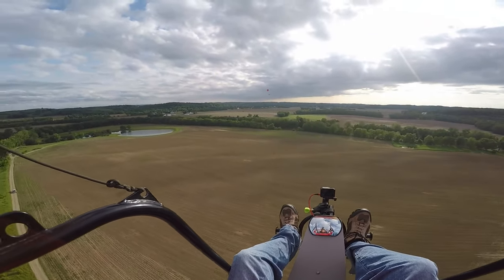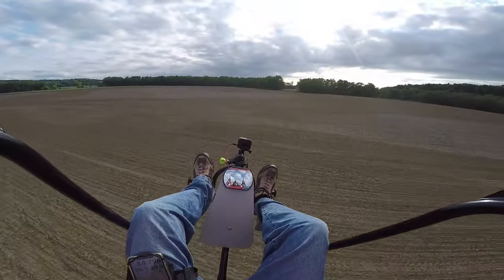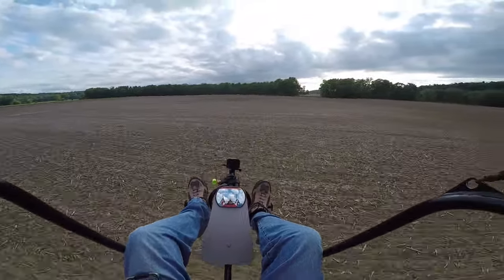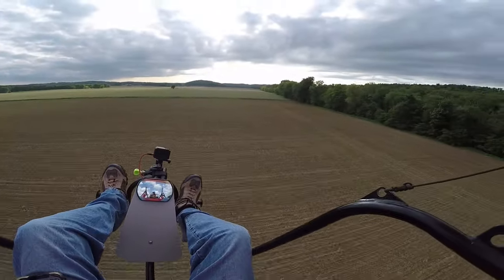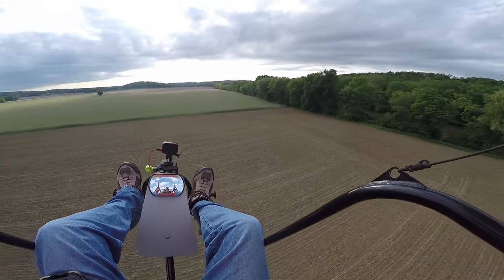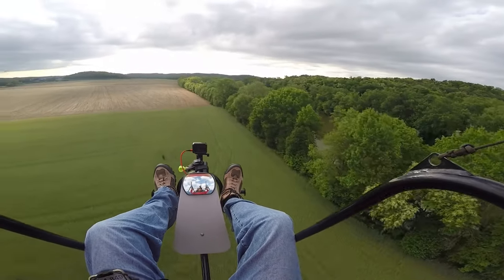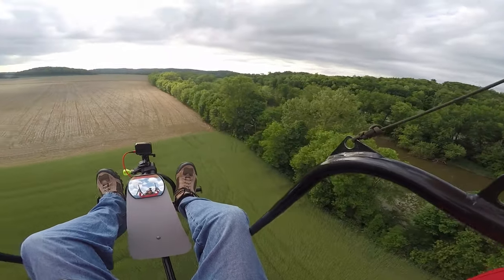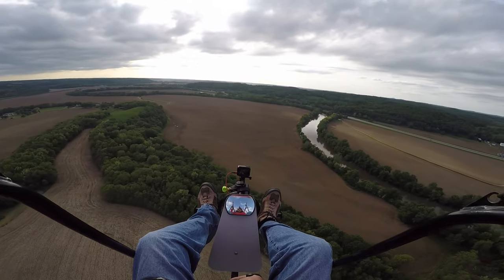Sun feels good. See if we can sneak between these trees here. Right here by the river. Right up here, smell of the honey locust. Smells real good. Eyes are slowly clearing up out there.